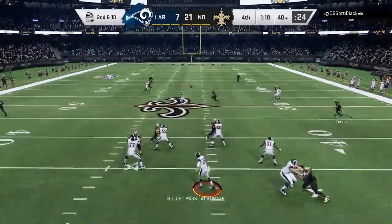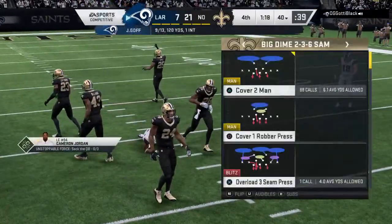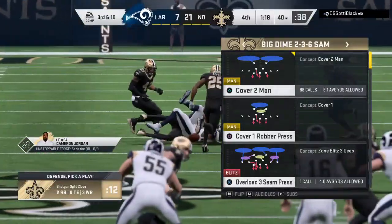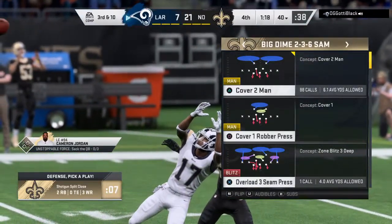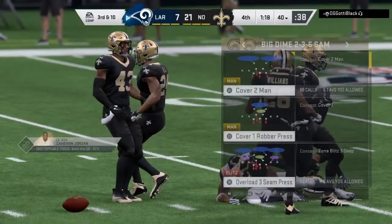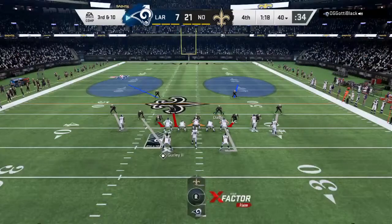On 2nd and 10, Goff, and that'll be incomplete. Took a pretty good shot as he tried to pull that one in. Couldn't hang on 3rd down. They went with a dime look on defense, 2 extra defensive backs on the field and covered up essentially every blade of grass. That allowed them to disrupt the play. So back-to-back incompletions, and that has them staring at a 3rd and 10.